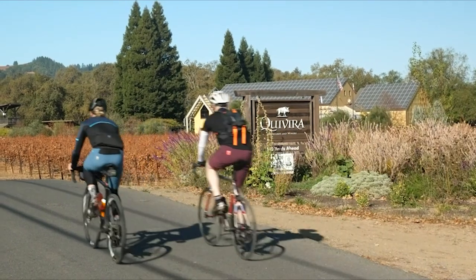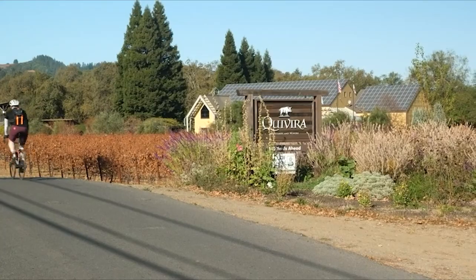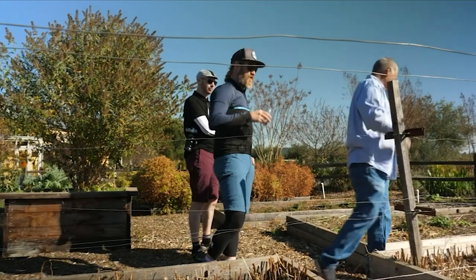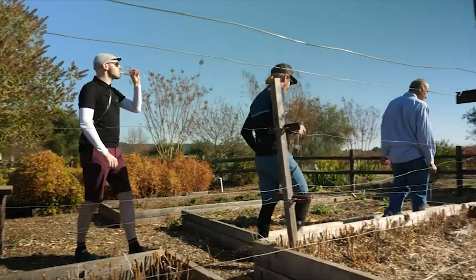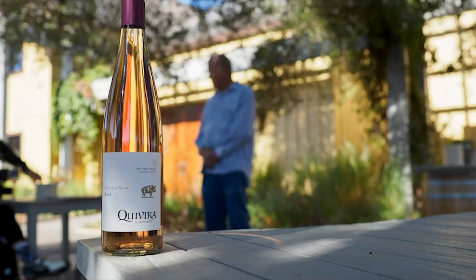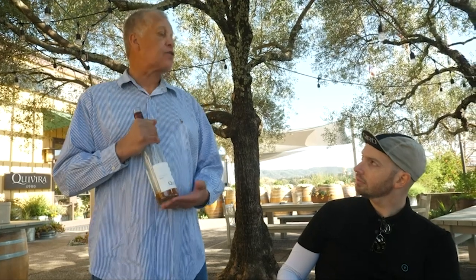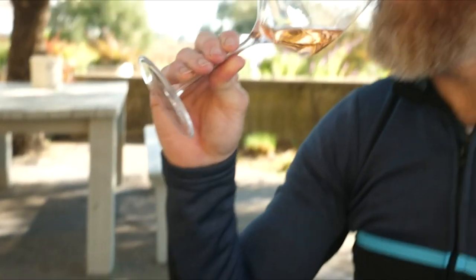Our first stop was at Kivera Vineyards. The estate practices biodynamics, which is a holistic, ecological approach to farming. But it's best known for its world-class wines. This first one is a rosé of mainly Grenache, but it's got approximately 10% of Mourvèdre, Cunoise, Syrah, and Petit Syrah blended in to add to the complexity.